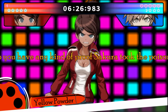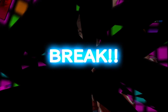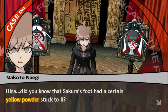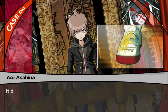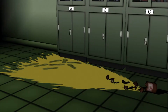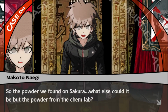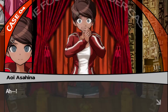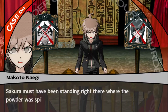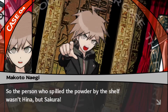Do you have any kind of proof Sakura took the poison? This should prove it! Hina, did you know that Sakura's foot had a certain yellow powder stuck to it? The same yellow powder that had been spilled by the shelf in the chem lab. That powder was yellow, wasn't it? So the powder we found on Sakura, what else could it be but the powder from the chem lab? So, what was that powder doing on her foot? And it was only on her instep, right? Sakura must have been standing right there where the powder was spilled. So the person who spilled the powder by the shelf wasn't Hina, but Sakura.